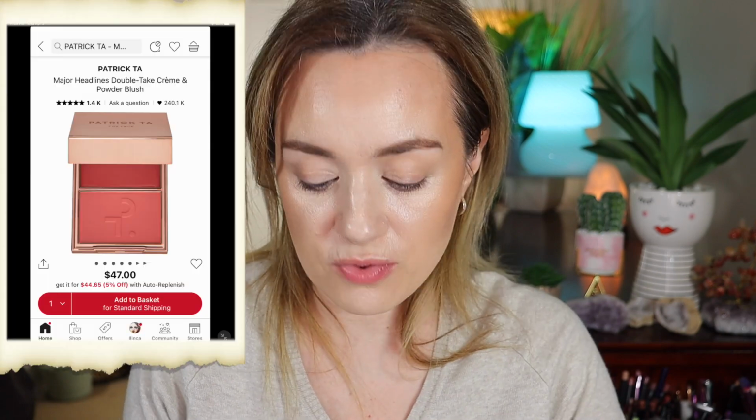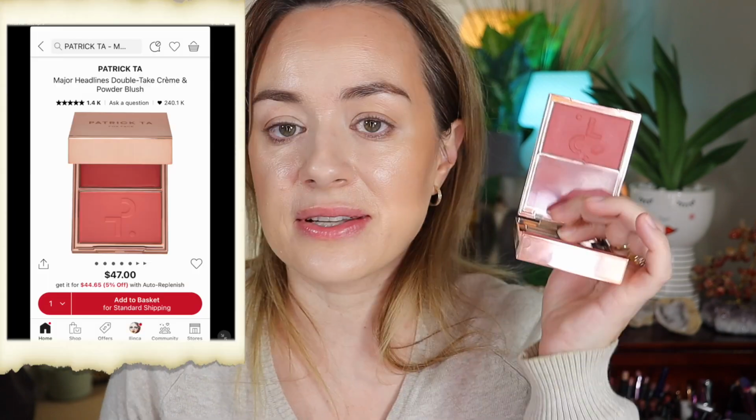Okay, let's move on to blushes. So blushes, I recommend all by Patrick Ta. I have chosen the Major Headlines Double Take Cream and Powder Blush. Retails for $47, but you get two blushes, cream and powder. This is in the shade Oh She's Different, and it's just a beautiful, beautiful blush. It has a rosy undertone with a little bit of a burnt brick type of shade. Stunning. This is one of my favorites.